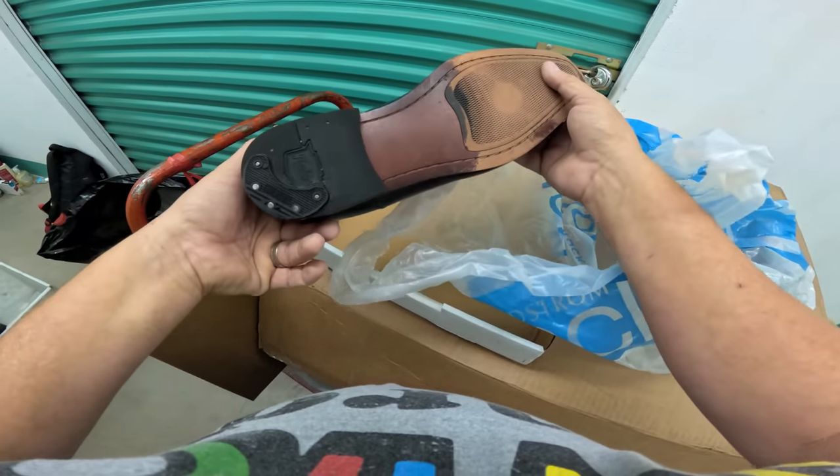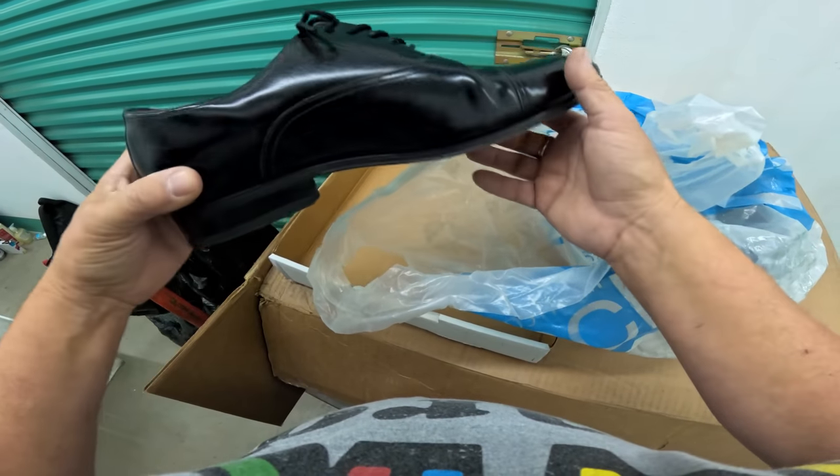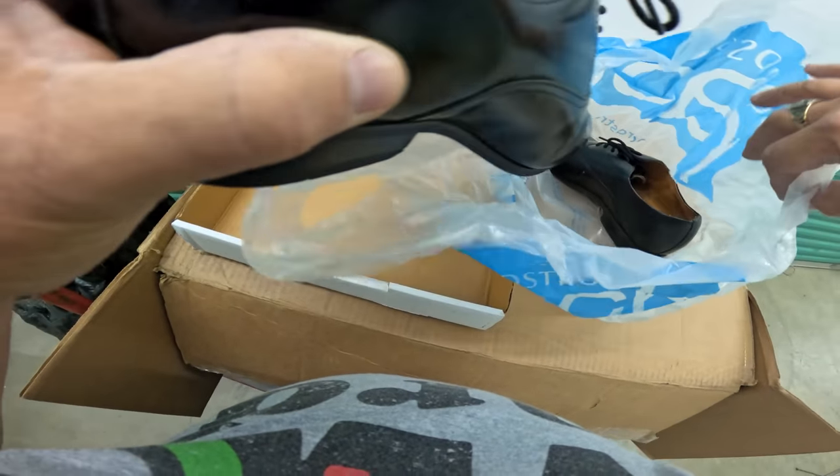Floorshine Shoe Company. Whoa, those are nice. A little bit of wear, but those are still nice. Floorshine, I think, is expensive. Okay, put those aside. To the market.